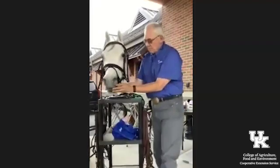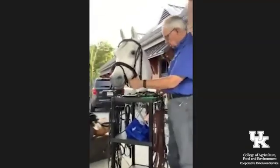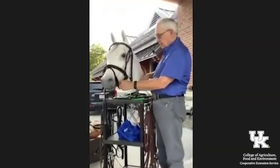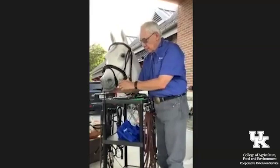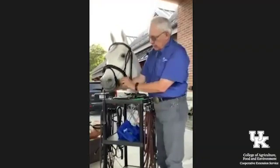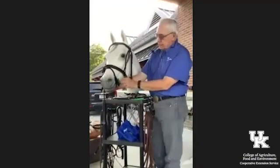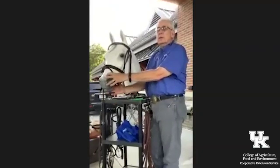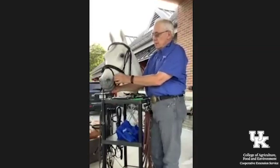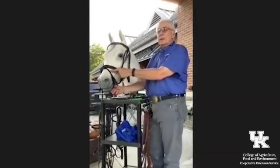So the bit would be in here. We're using a new blue middle bit. So it folds it up, and it also keeps the mouth closed. And that's where you would put the buckle, where you have the buckle there. I get it up here.